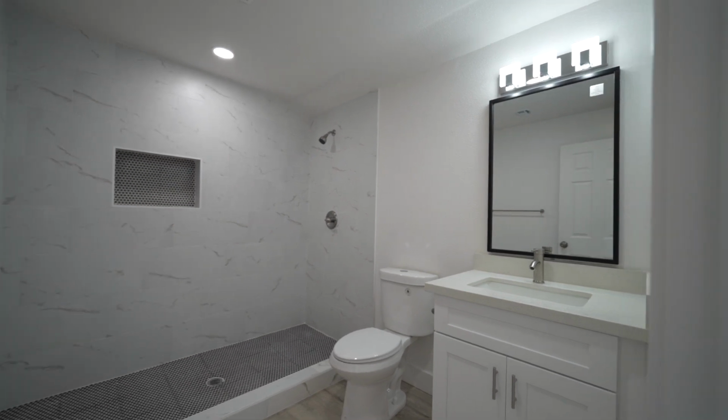I always like to do a lot of the same stuff because we know it looks good, we know how to install it, the crews know how to install it, and it all comes out pretty much perfect, or as close to perfect as you can, right? So this house was definitely a lot of work, as I've explained.